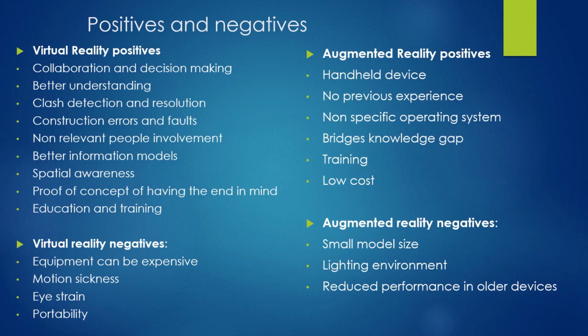Eye strain. Going further to the impact of wearing a headset for a long time, eye strain is also known as a negative in the use of VR. Still, in order for this to happen, a user must spend some significant time wearing a headset.